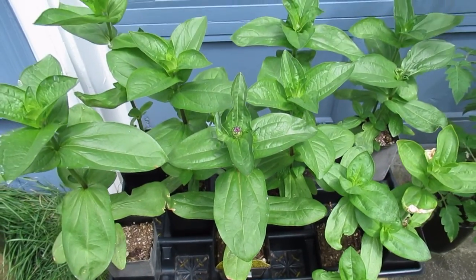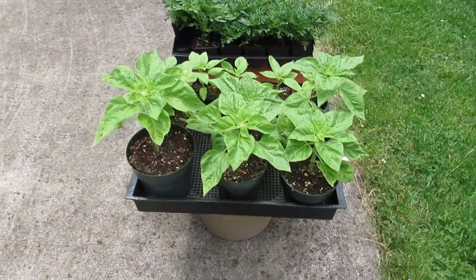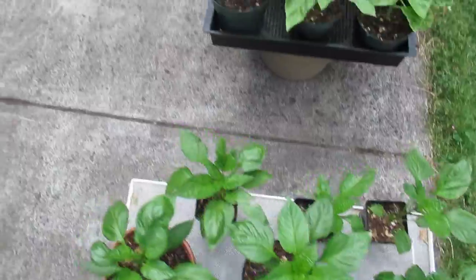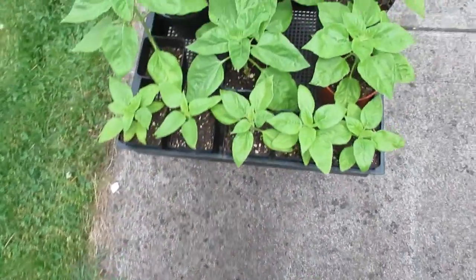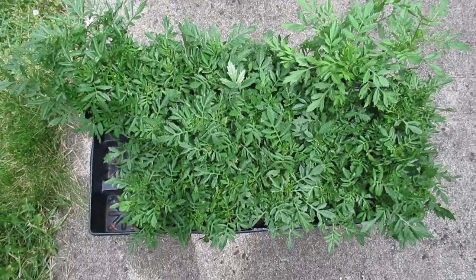There's my zinnias already starting to bloom, so you can see the real difference between last year and this year. They're stunted a little bit, but still I'm going to keep them alive. There's the peppers. And that tray is teddy bear sunflower, and this tray is marigold.